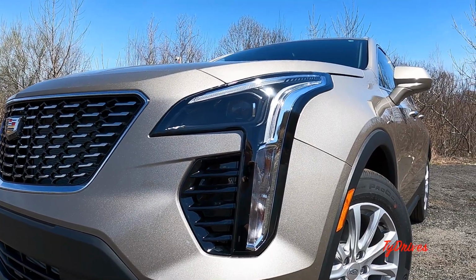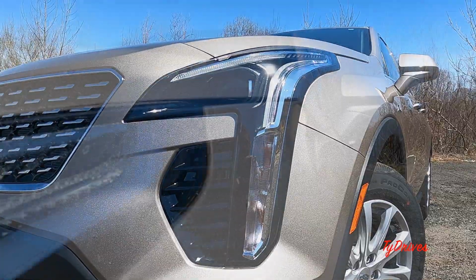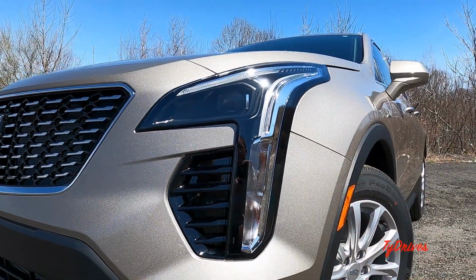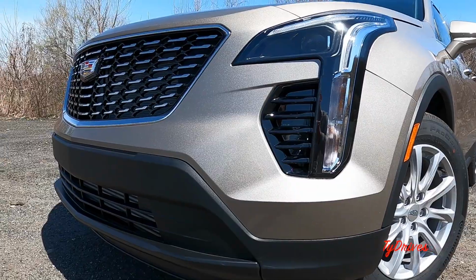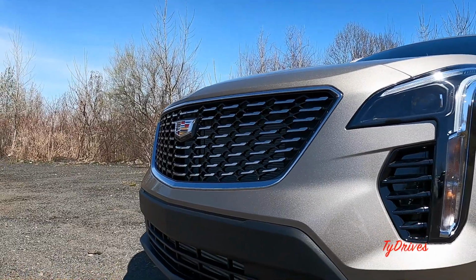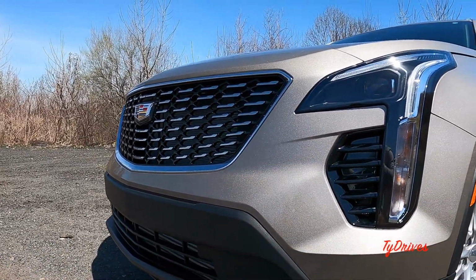But first things first, let's check out the headlamps. So for both the high and low beams, we have an LED bulb, and then we also have LED daytime running lights, and our turn signals round everything off down at the bottom. And we can see the beautiful metallic work in that latte color. Nice chrome accents surrounding and inside of the grille with the beautiful Cadillac crest, and all real openings for the air intake.